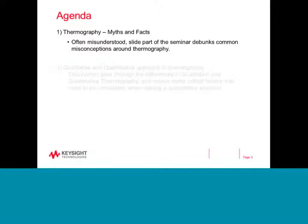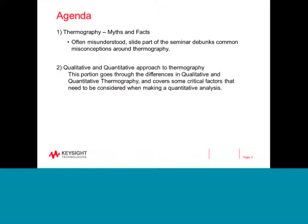This part will seek to debunk some of these myths and clarify what works and what doesn't with a thermal camera. In the second part, we will look at two different approaches to thermography, either qualitatively or quantitatively. Undoubtedly, the majority of users use a thermal camera to make a qualitative or relative analysis. However, those who want a more accurate analysis often need to ensure that some measures are taken to compensate for various effects, such as reflection of the surface being analyzed, or even the effects from the object's surrounding environment.